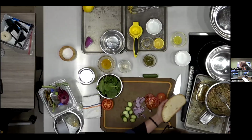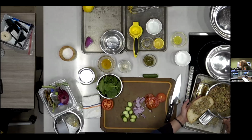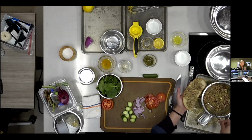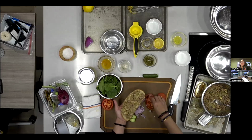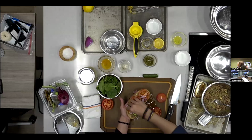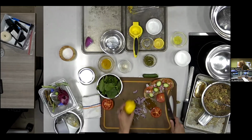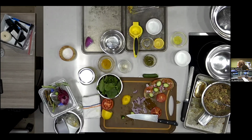And then we can take our bread. I have sourdough. You can use whatever you want. And you're going to take your bread and you're going to spread the fish and bean mixture on the bottom. I'm trying to get all the edges covered, just like that. And then you're going to top it with tomato, a little bit of onion, more. And that's it. There you have an open-faced sardine sandwich. Ooh, and then at the very end, if you want to squeeze some lemon on top too. That's it. All done. Do you guys have any questions?